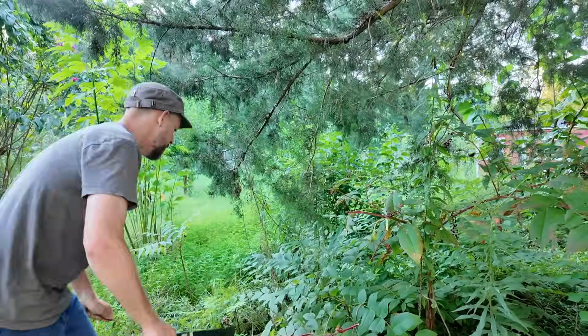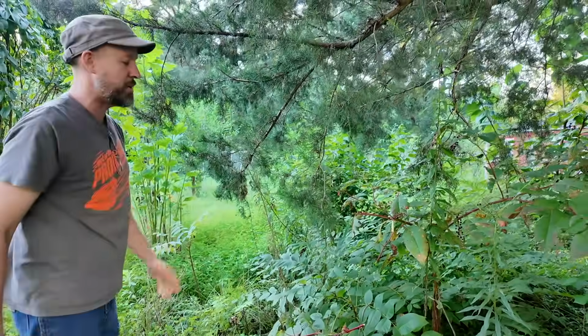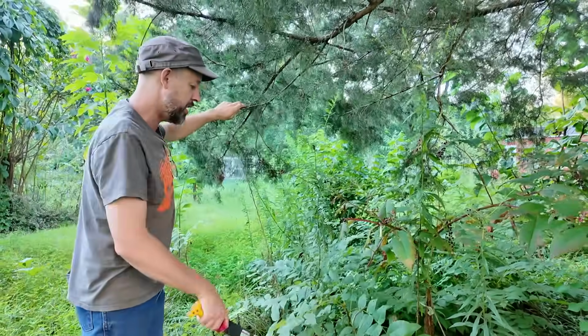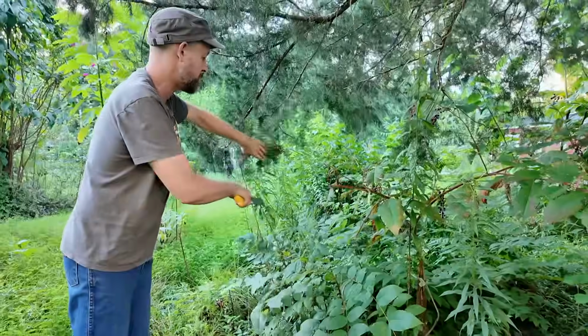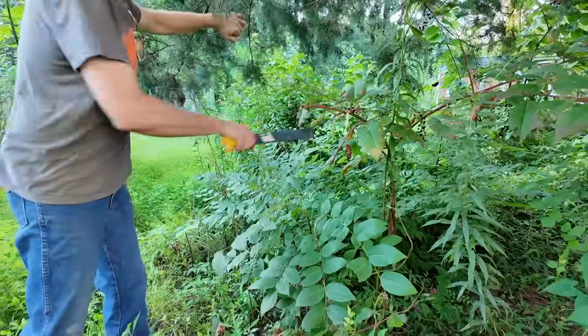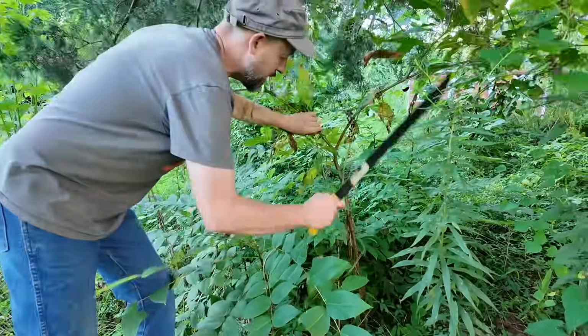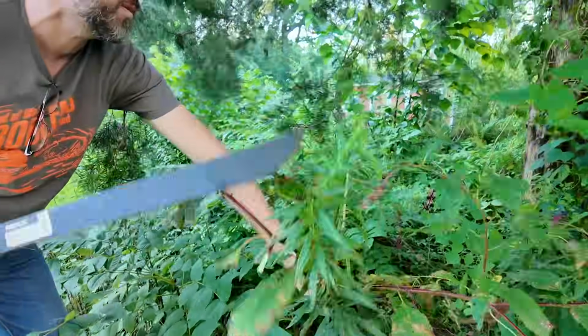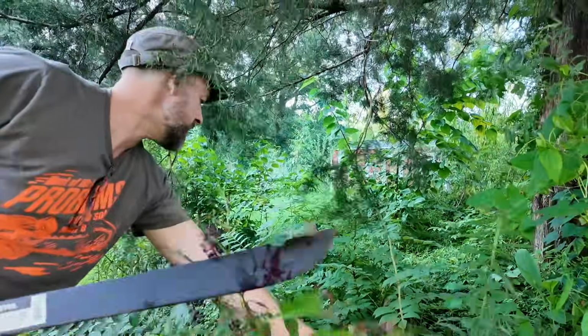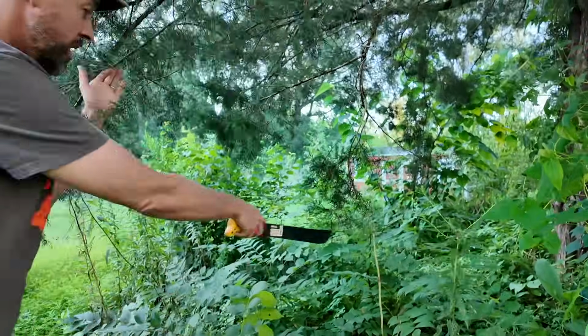Another thing we did here in the food forest that I want to show you guys, for our plant nursery, we grow a lot of plants. Obviously, that's what we do. We grow plants and we sell plants. But you'll see here, there's trees all through here. If we get back behind this pokeweed, you'll see what I mean. There are trees all back through here.